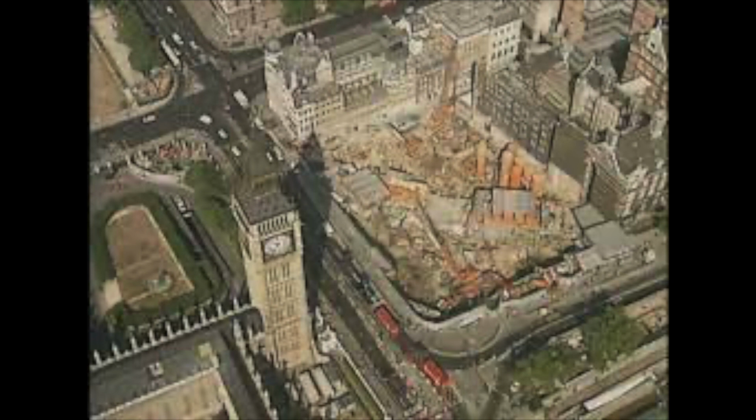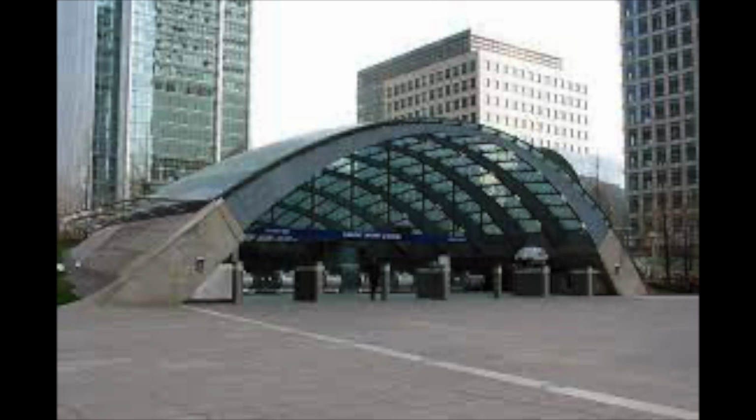In 1999, over budget and over schedule, the line was opened in phases, with the very last station opened just in time for the new millennium. The stations on the Jubilee line were, as one critic would put it, awe-inspiring.